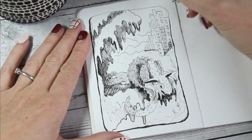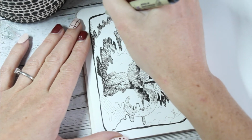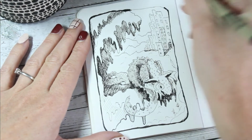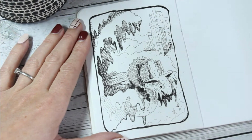I decided to frame these illustrations by leaving the edge of the paper white. I sort of thought, if I'm going to fill the rest of the sketchbook with Inktober illustrations, it would be a really great way of sort of unifying the look and making them a little bit more similar.